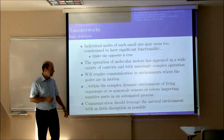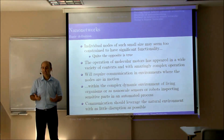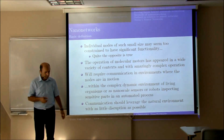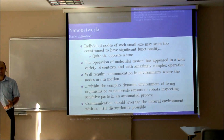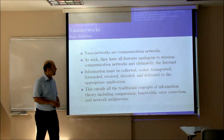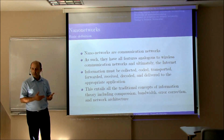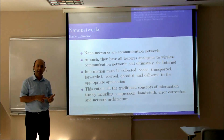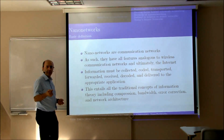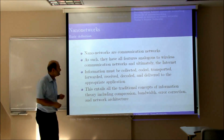Communication should leverage the natural environment with as little disruption to the environment as possible, because you're changing the environment. Unless you really intend to do so, you should avoid it. And also in the case of living organisms, this is really arguable if you really want to change the environment or not. So the nanonetworks are basically some communication networks, but in a different scale and with different characteristics, like the signal carrier wave will be different, as you will see.